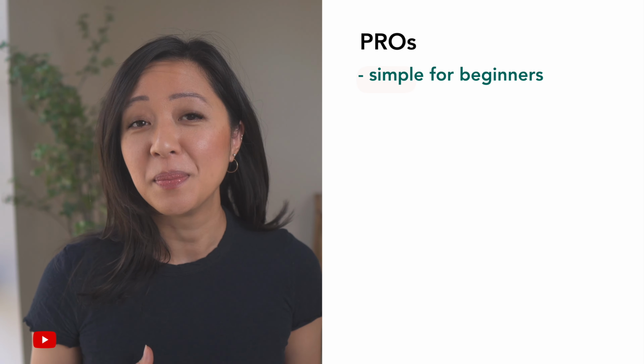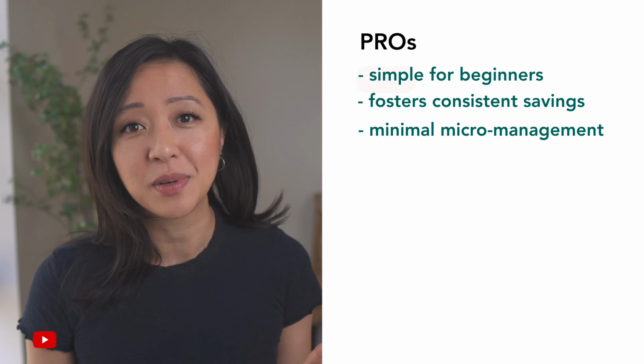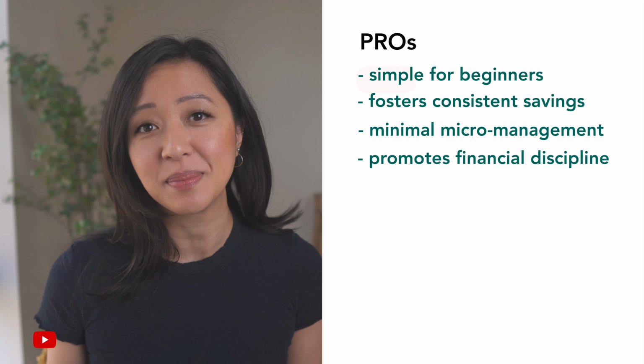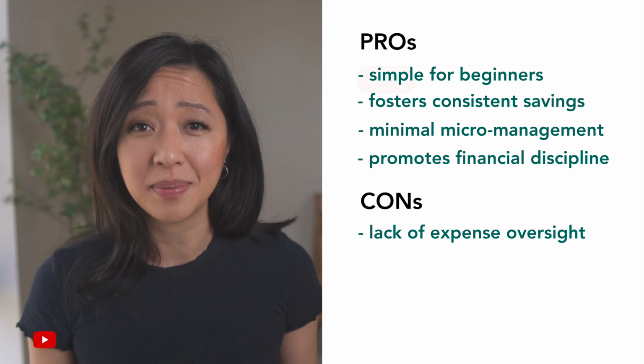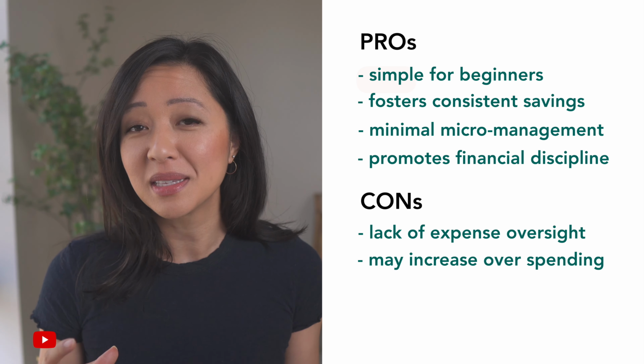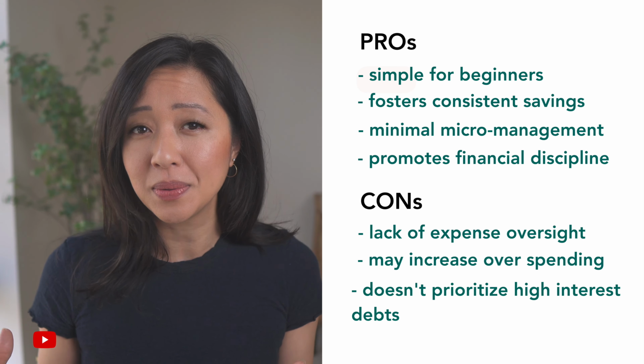This method is simple and apt for those new to budgeting, promoting consistent saving, minimal micromanagement, guilt-free flexible spending, and fostering financial discipline. However, its downsides include potential oversight in tracking specific expenses, a chance of overspending, possible inefficiency in addressing high-interest debts, and it may not suit those on tight budgets. It's a great fit for beginners, individuals with steady income, and those with specific saving goals.